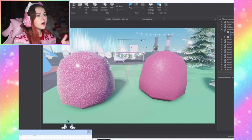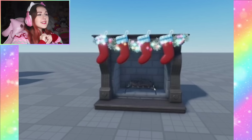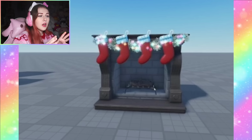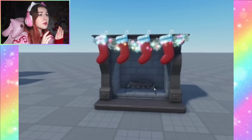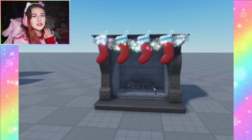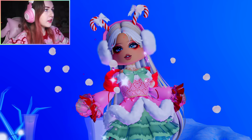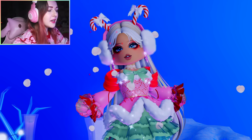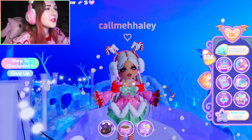Then we have these gumdrops, and Barbie says that you're eating and wearing these gumdrops in the update. And lastly, this beautiful fireplace, which I already know is probably going to cost like 60,000 diamonds or something pretty high like that, because usually their most detailed items cost a lot of diamonds, but that's not confirmed. That was just a random number guess. So that's just some of the things that are coming for the GLITTERFROST season, but there's also things that are actually already out in the shop now, which I'm sure a lot of you know about.